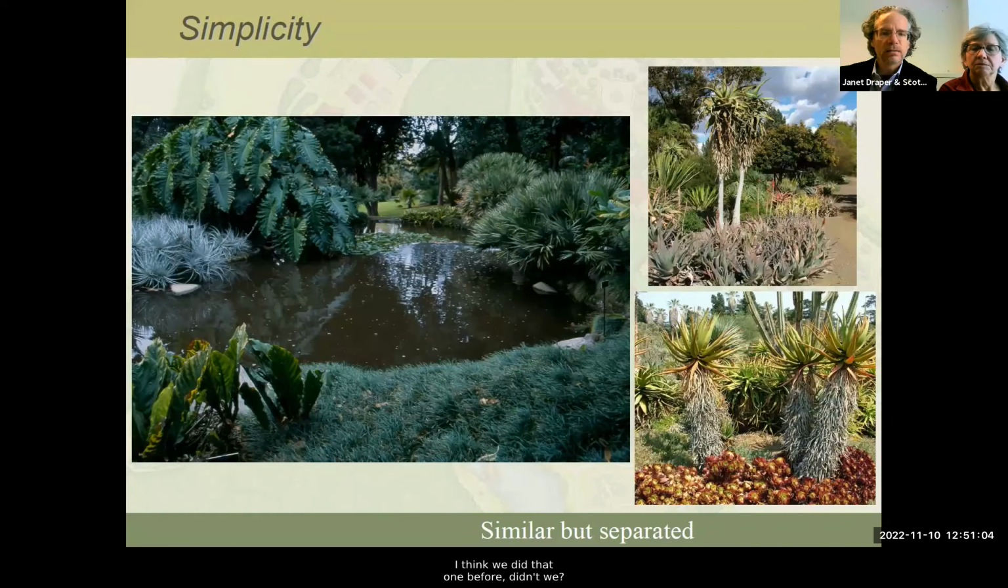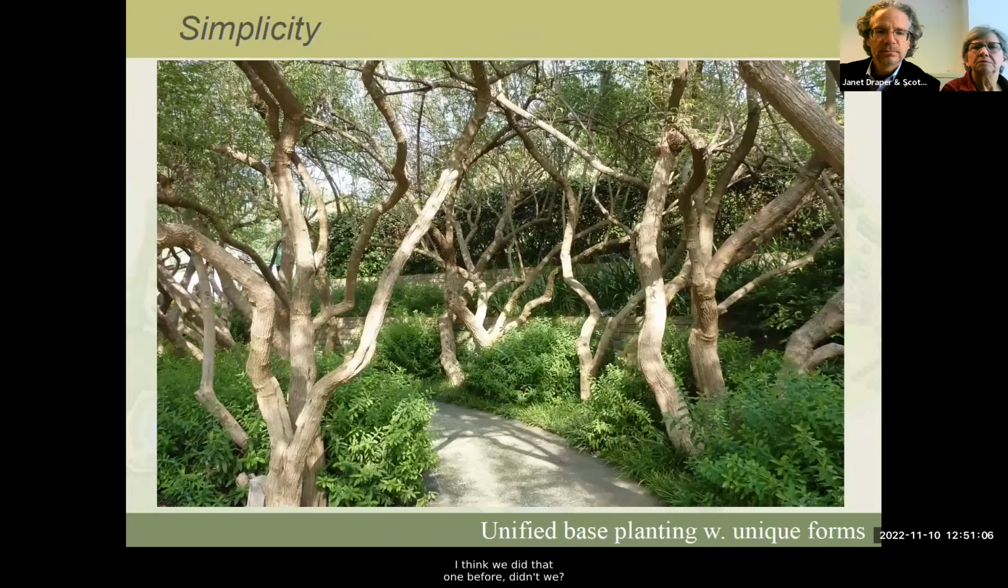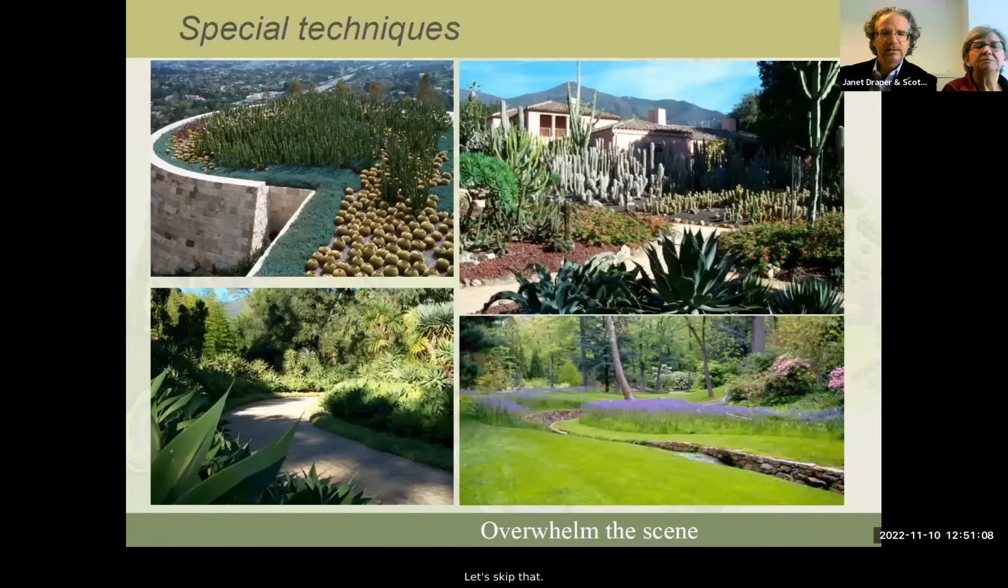Oops, am I going the right way? We did that one before, didn't we? Okay, overwhelming the scene. Oh, go ahead. You want me? Okay. You're better wordy on this one.